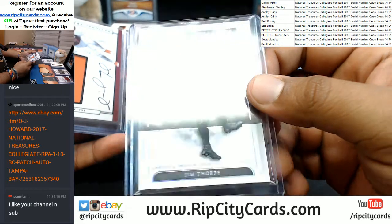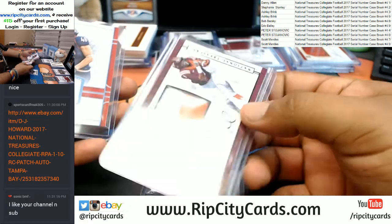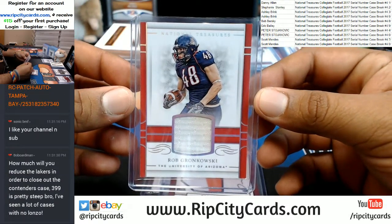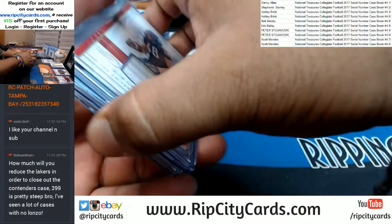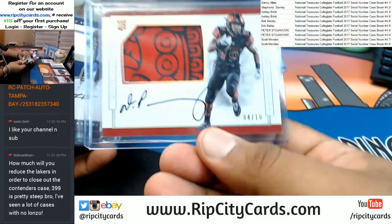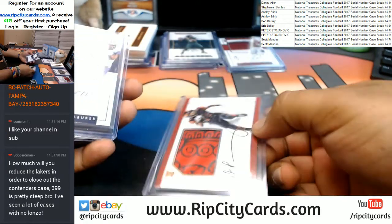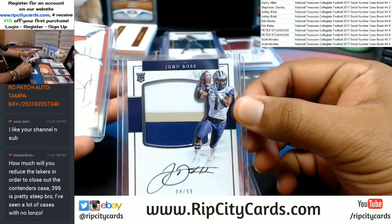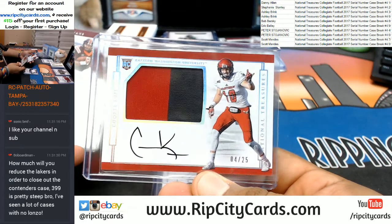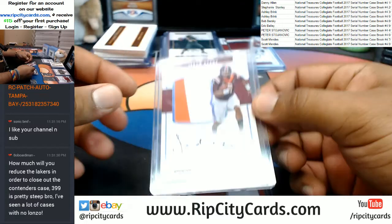So, Jim Thorpe, number 15 of 25, going to the 5 spot. 5 out of 5, Isaiah Ford. And number 5 out of 10, Rob Gronkowski with the patch. Going to the 4 spot, Donnell Pumphrey, sweet patch on that. John Ross the 3rd. Cooper Kupp. And Gerald Everett.